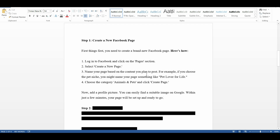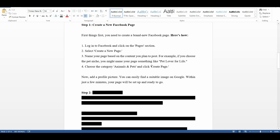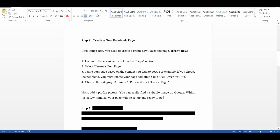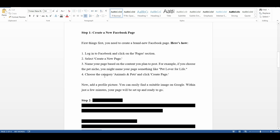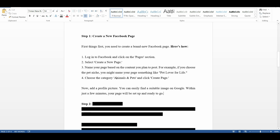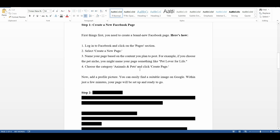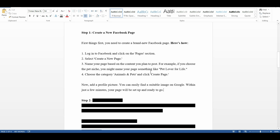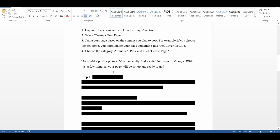Name your page based on the content you want to post. So take for instance, if you want to post something about luxury, you've got to name your page something like luxury or restrict for luxury, things like that. So once you name your page, the next thing to do is to choose a category. Categories like animals and pets, categories like luxury, categories like fun and entertainment. And of course, you need to add a profile picture. Be sure to add a profile picture that speaks about the content you want to post.